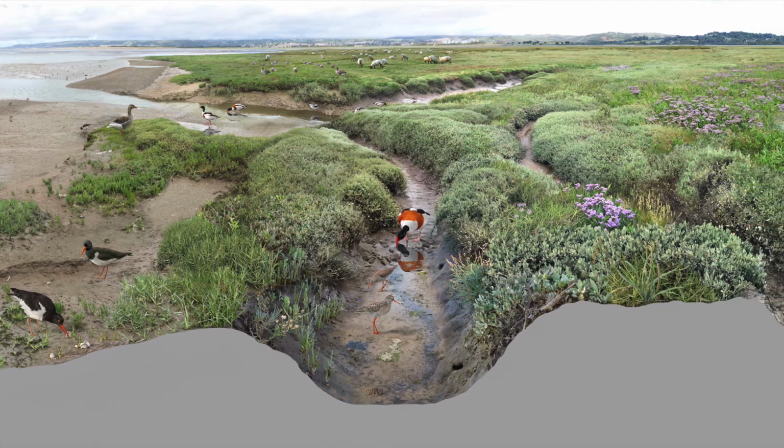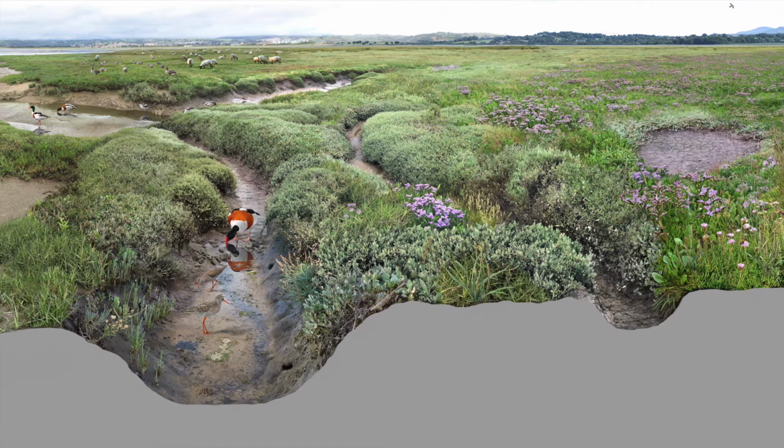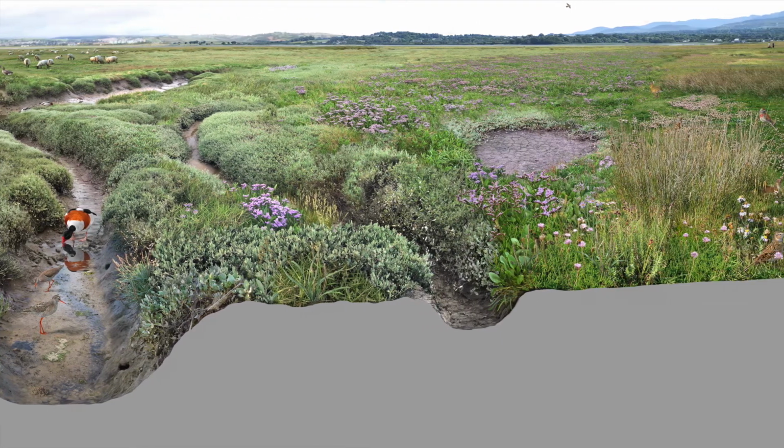And as the marsh grows vertically, it's submerged less frequently by the tide, allowing other marsh plants to establish, creating distinct plant zones along the length of the marsh, each with its optimal niche between mean high water neap and mean high water spring tides.